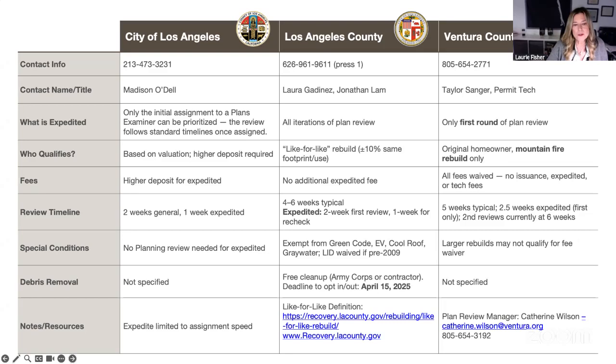Adam, do you know if any of the jurisdictions require some kind of pre-review, like a pre-submittal review? Not to my knowledge, no. It looks like the city of LA only has no planning review, which is nice. So planning wouldn't even have to look at your project if you're within that general same footprint of the home. And that's even in coastal? I'll have to double check on that, but I'm pretty sure that applies to coastal as well.